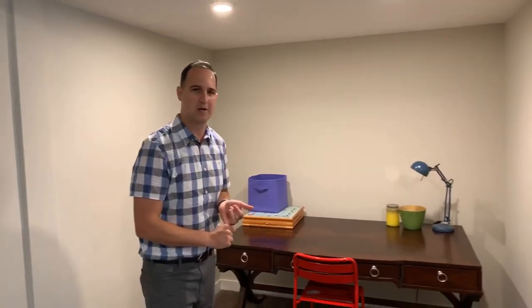You could have this as a homework area, or a little reading nook, or a little craft space, although we've got more spaces down here that are going to work for all of those things too. But this is just a functional space to have.